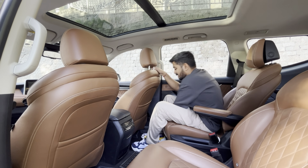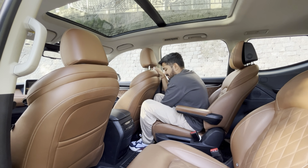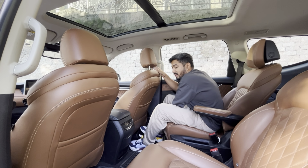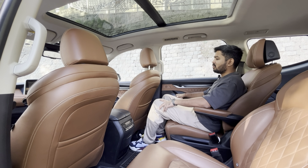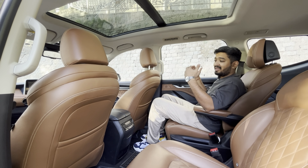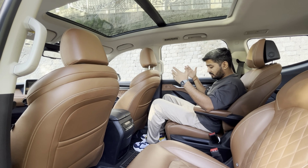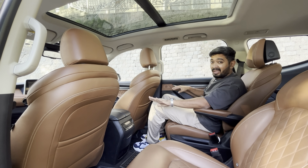And to make space for luggage and people at the back, I can slide this seat all the way in the front, and I can slide it all the way to the back to make more room for the passengers in the second row. And honestly speaking, if I adjust it as per my driving position, I'll have too much space available for myself. Now, to be honest, this is one of the most comfortable spaces to be in this side of 50 lakh rupees.